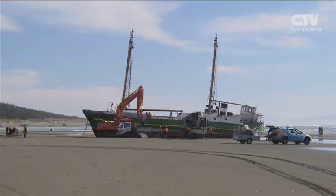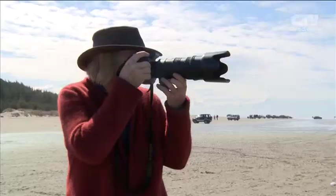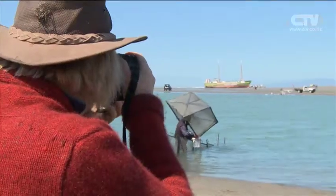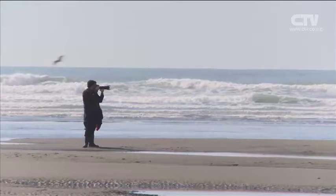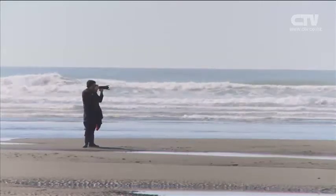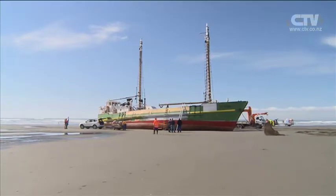The deconstruction of the MV Tūhoe continued early this morning, and there too was one local snapping every moment of it. You've been up at the crack of dawn today, haven't you? I have. Before sunrise. Anne Lamb has taken hundreds of photos over the past 3 days of the stricken ship, wanting to showcase her snaps in a short film.